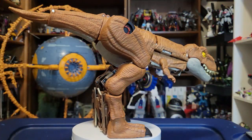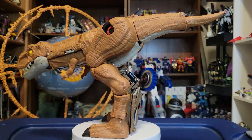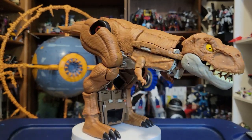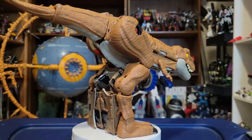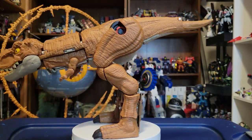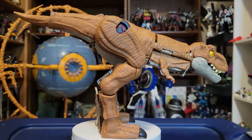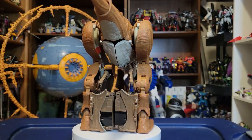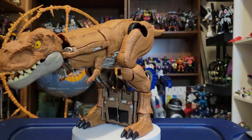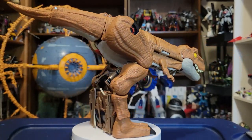Alright, so here we are down at the station with the Jurassic World Fierce Changers T-Rex all transformed up. He comes packaged in, or I guess her, because I guess this is Rexy, in T-Rex mode. And guys, this thing is really, really interesting. We're going to take a close look at all the details in a minute, but off the top, this is just really intriguing. I've been intrigued by this thing ever since I saw initial pictures of it, and when I saw that it came out, I had to grab it.